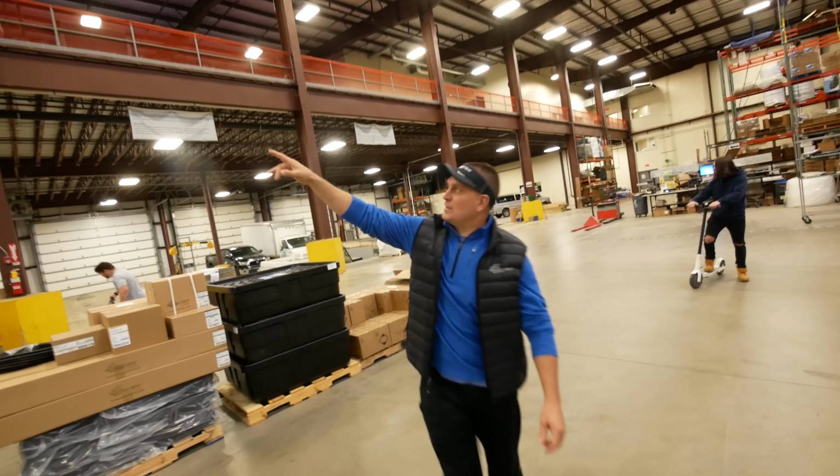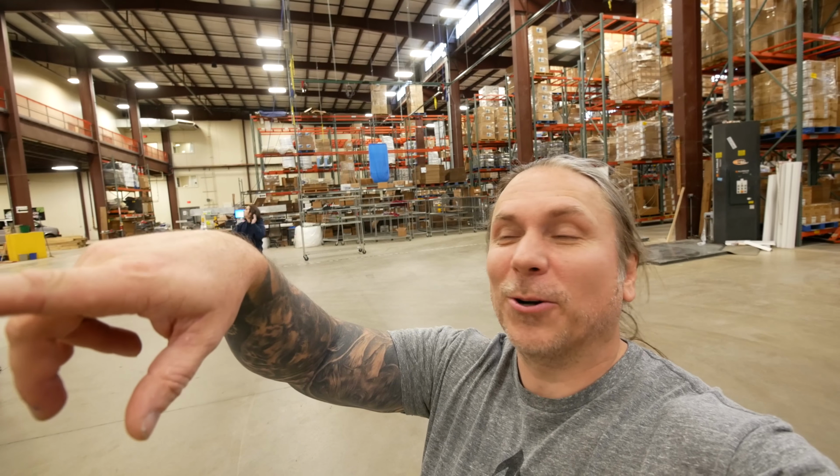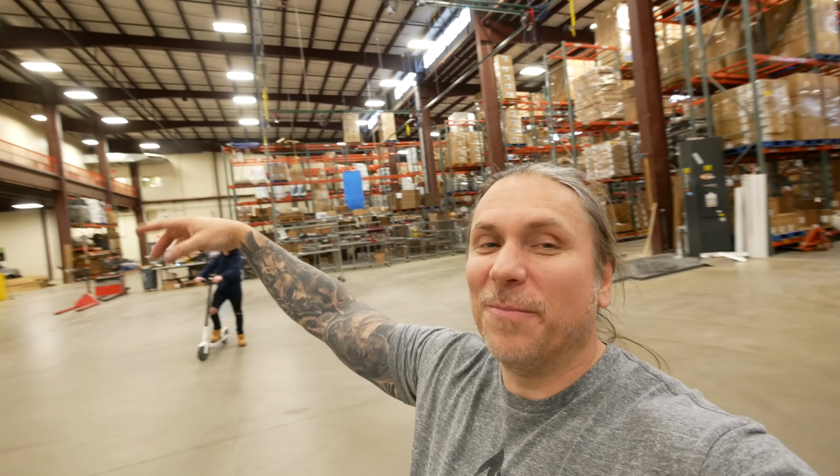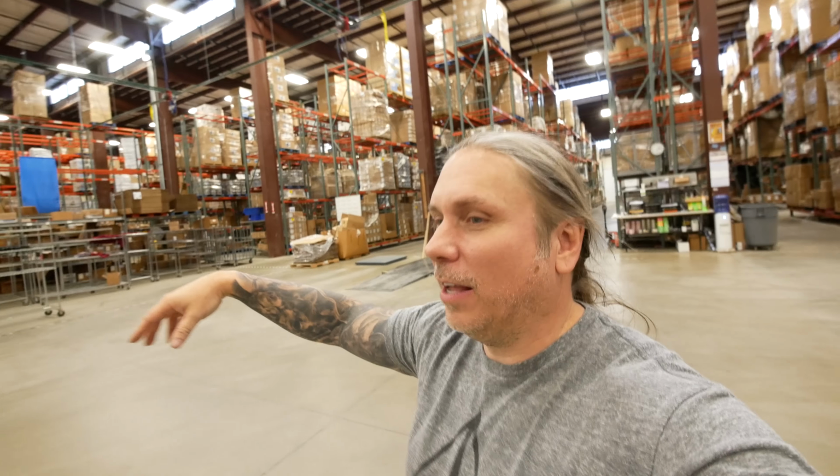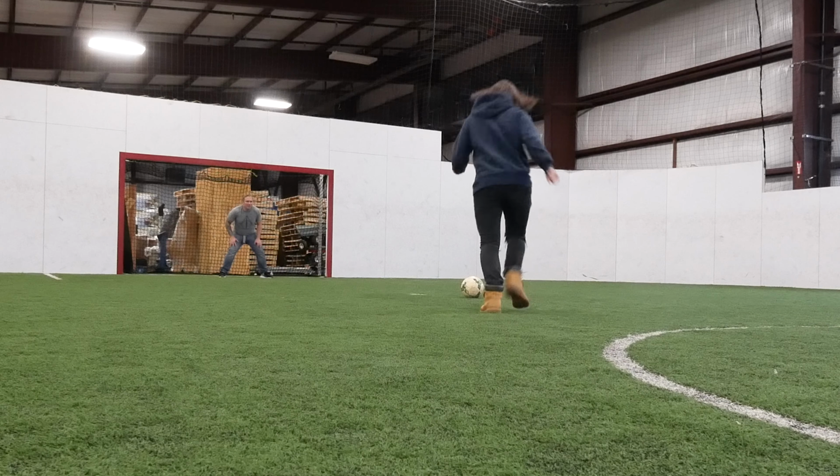And then the whole upstairs, we got the basketball court. Indoor soccer court. There's a full gym. This place is like freaking awesome, man. I think I'm just gonna move in here. I'll just hang out here. He probably wouldn't even know I was here. I could probably be here for a couple weeks. He wouldn't even find me.